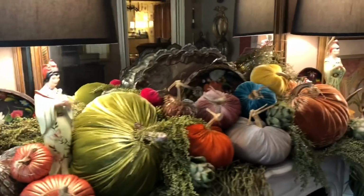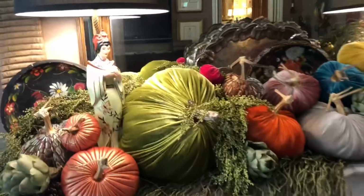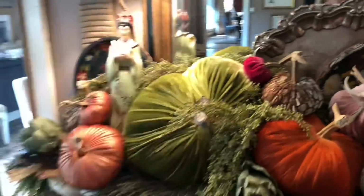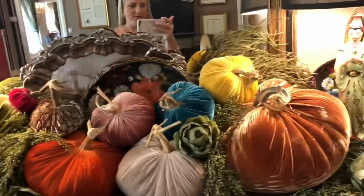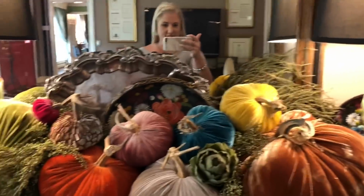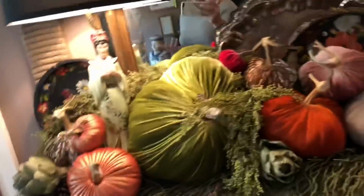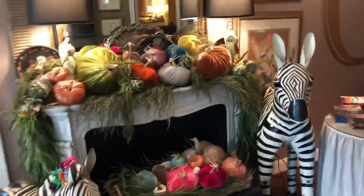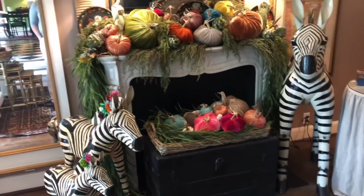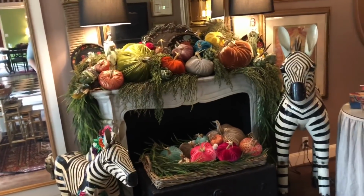These lamps I found in Round Top years ago, and I got the pair for like $20 or $40. It wasn't very much. They had to be rewired and cleaned, but I love them. They're great looking. They mix well with my personality and my decor. I'm trying to do this and back up and not trip. The zebras I found at a festival. So I always tease everybody and say, I bought a herd of zebras. Because I kind of did.